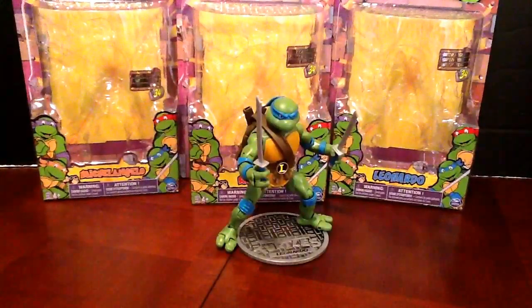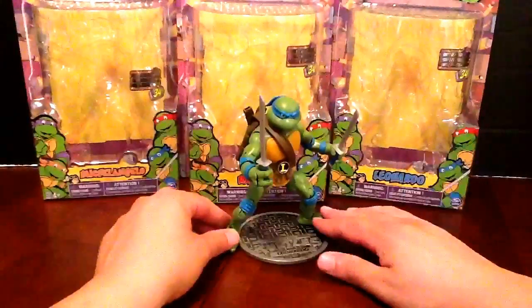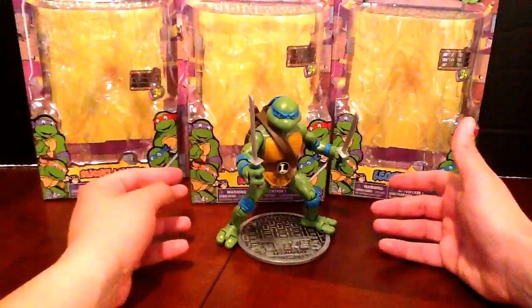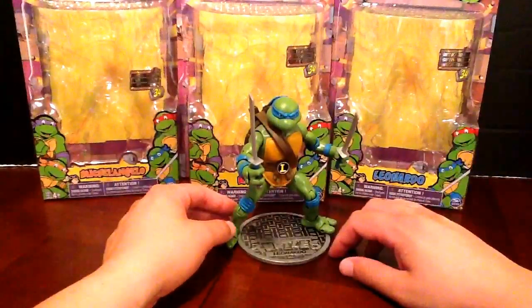Now, he does have really no issues, no problems that I can see right now. You know, the figure stands well. He's super articulated. He's got nice tight joints. He looks phenomenal. And he has a really good weight to it. I know it might sound weird, but I paid $21 a figure here in Canada at Toys R Us. And, you know, he's worth the money.